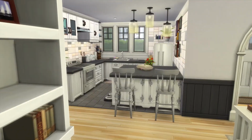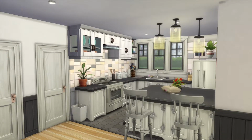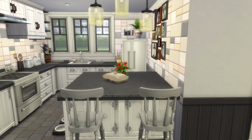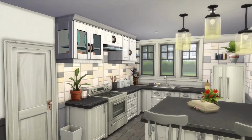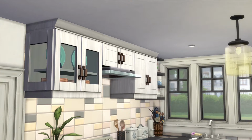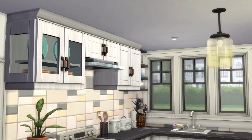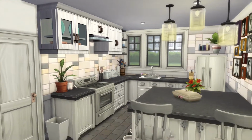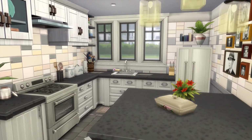And then also, as you can see, I opened up the kitchen like I said I would. I changed out all the counters, so now white and gray, and from parenthood, and yeah. So actually the cabinets are from Jungle Adventure. I just felt like I like these cabinets better than I like the ones that parenthood comes with, so that's why I used them.